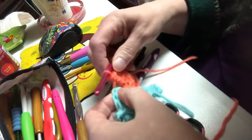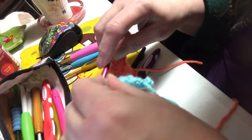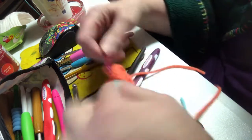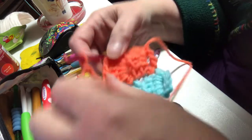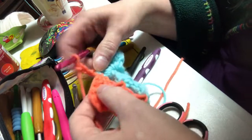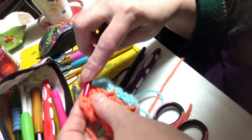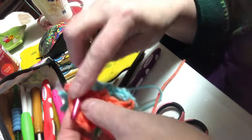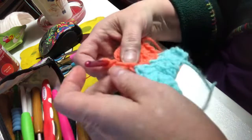I don't have a good camera, so I'm just kind of having to angle so that you can see what I'm doing. So I'm doing the slip stitch here, doing my 3 chains, and in her tutorial, she says to turn the work and then slip stitch to the 3rd double crochet. Okay, I'm not going to do it that way because I don't want to have to keep turning it over and over again. So I'm going to turn it back to the way it's supposed to be.